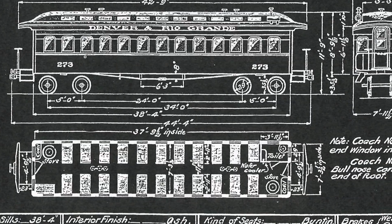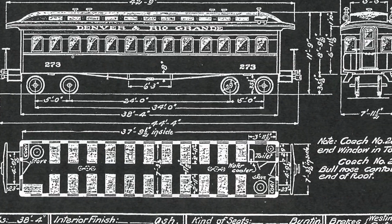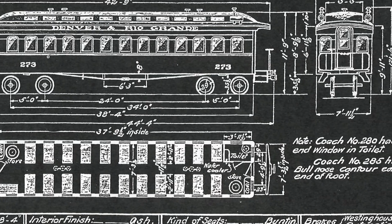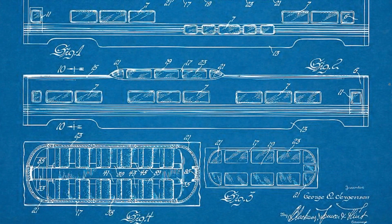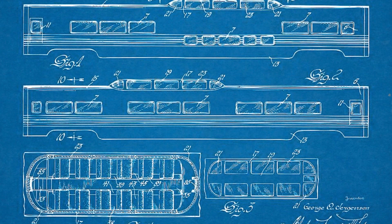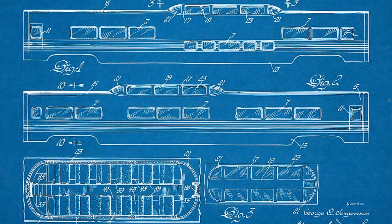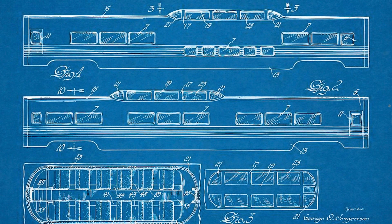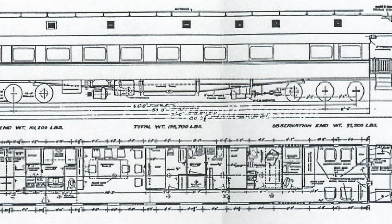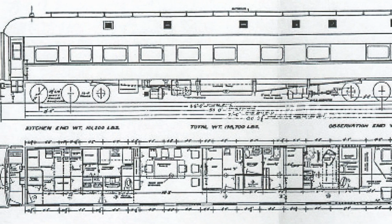Blueprints are like a picture of what you want made with very specific measurements so that whoever's doing the building knows exactly what the architect or the creator wants. And so that's what we're going to do today. We're going to make a blueprint. I have some blueprints just to give you an idea if you've never seen one before, that I have found of some passenger cars that either we have or I have found in some of our books in our library. All right, let's get started on what we need for this project.